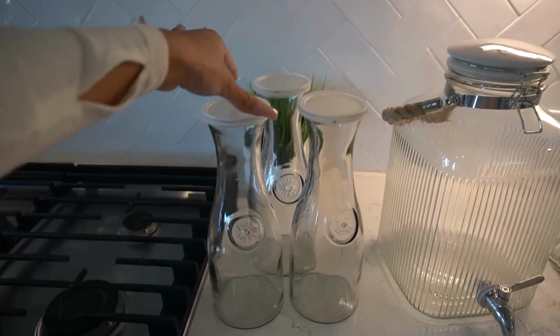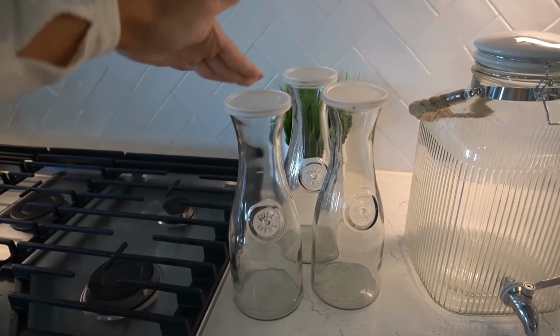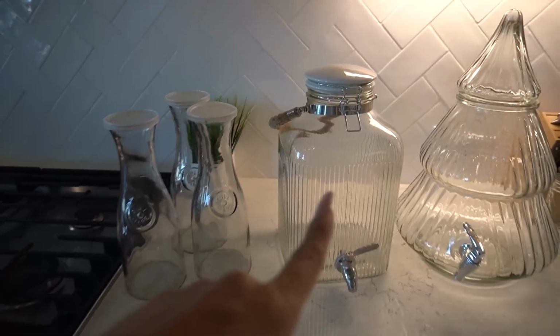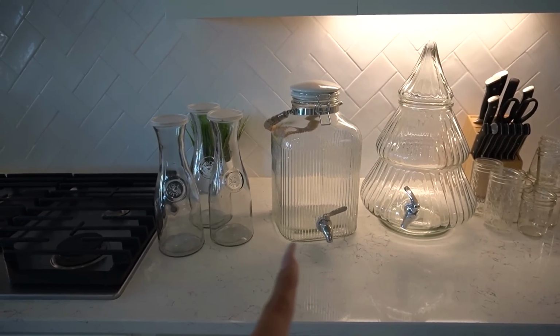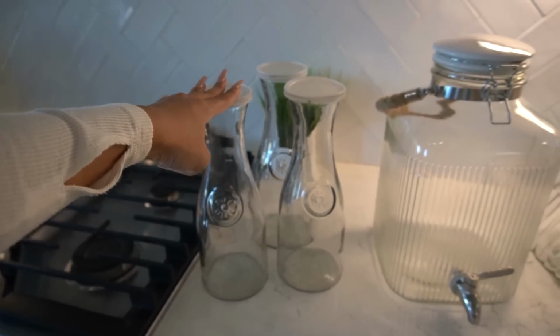And then also these carafes for having your juices that go with your cocktails, like cranberry juice, orange juice, pineapple juice type of thing. You can get them as a set. So these, I think, are gonna go in the pantry on the top shelf. These, maybe these should go with it, I'm not sure.